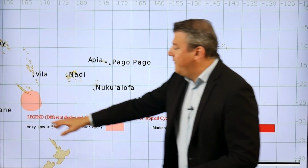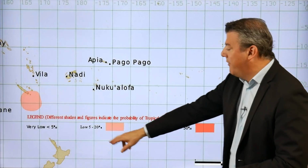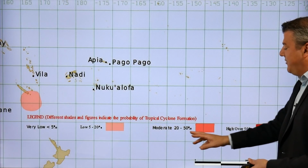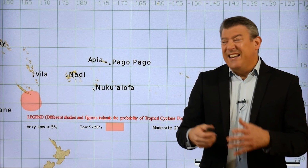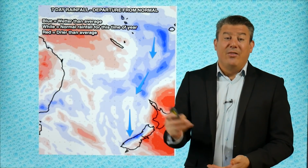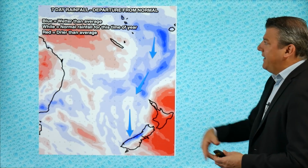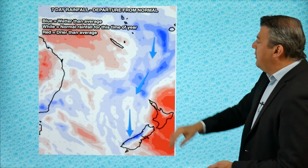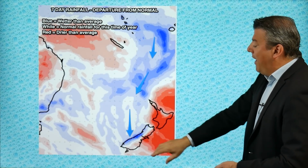Now the Fiji Met Service, this is the area where they think it could form into a tropical cyclone, but they're only going with a 5 to 20% chance. Yesterday it was in the 20 to 50% chance, but like the computer modeling is showing, it doesn't quite look as intense. It looks like the energy is being spread out over a greater area. That reduces the wind, but doesn't reduce the rain. And so when you look here at the departure from normal, this is how much rain normally falls at this time of the year. You can very clearly see the tracking that this tropical system's about to go to.